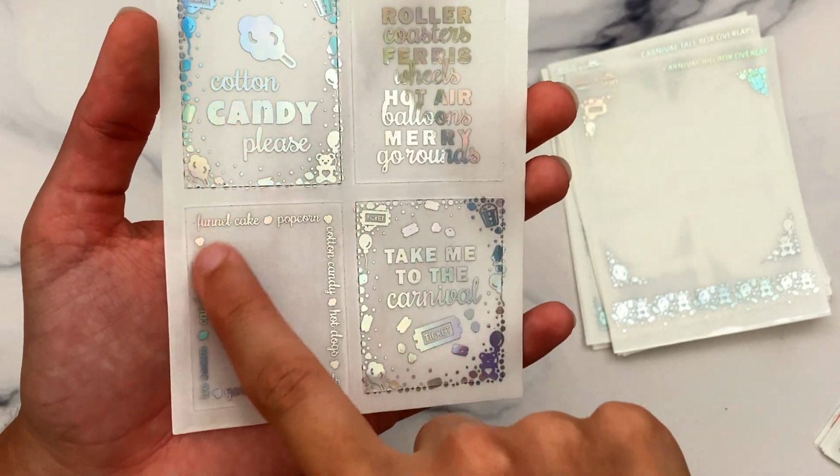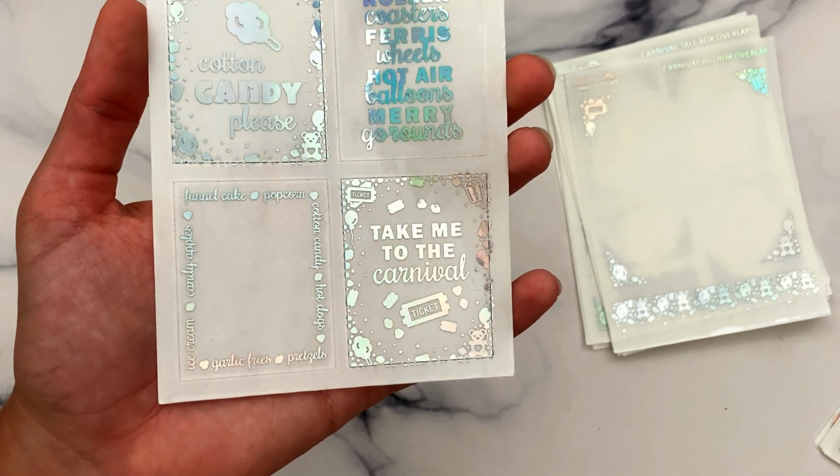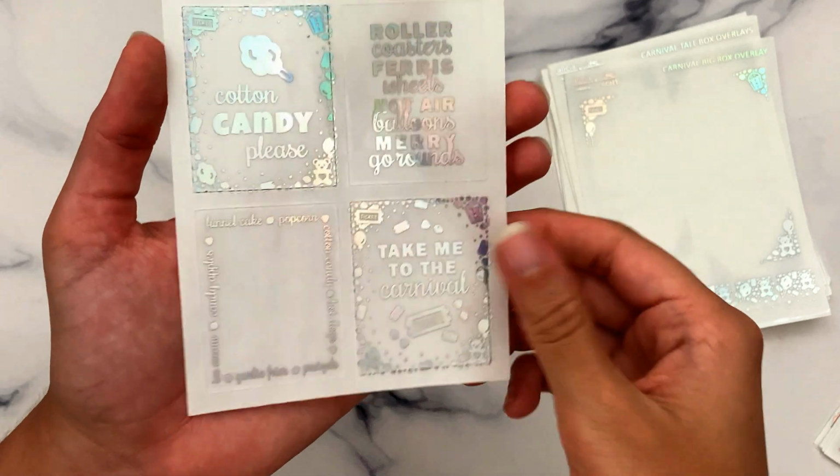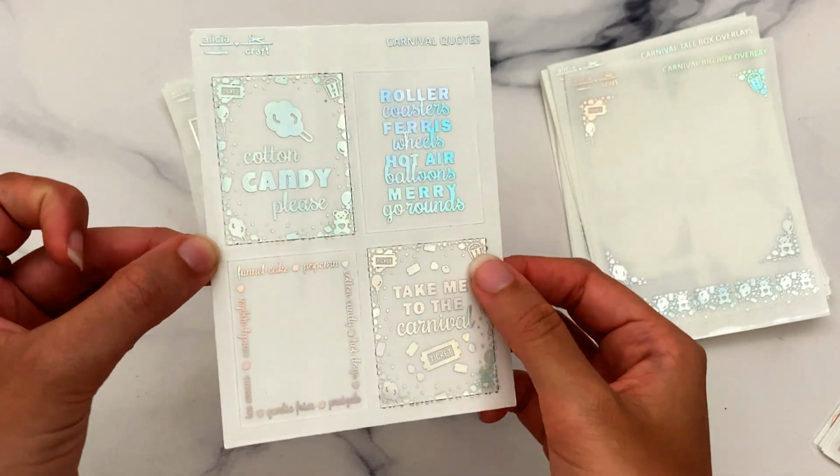These four are my favorite desserts in general. So yeah, we have both, oh, and cotton candy. We have both sweet and savory stuff on there. So I thought that was a really fun text border kind of situation.